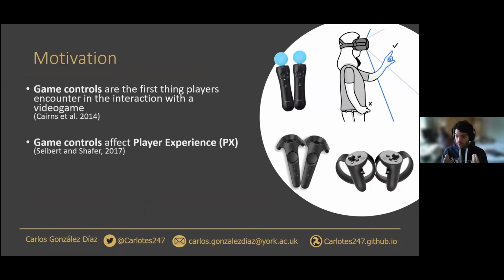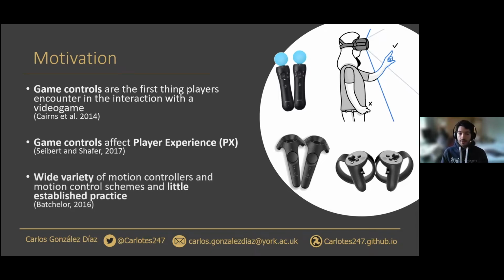We want the controls to be smooth and consistent among games. But at the same time, in game psychology research, there is plenty of evidence that good game controls have a positive effect on the player experience. The problem with virtual reality, which is not that big of a problem in non-virtual reality settings, is that there's a wide variety of motion controllers and there is very little established practice.